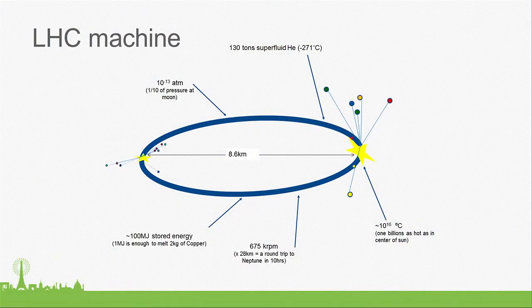And finally, the beam itself is quite a significant beast, in fact, because it contains a lot of energy. So we cannot just dump it anywhere. We have a special facility for just dumping the beam when the beam is aging out.